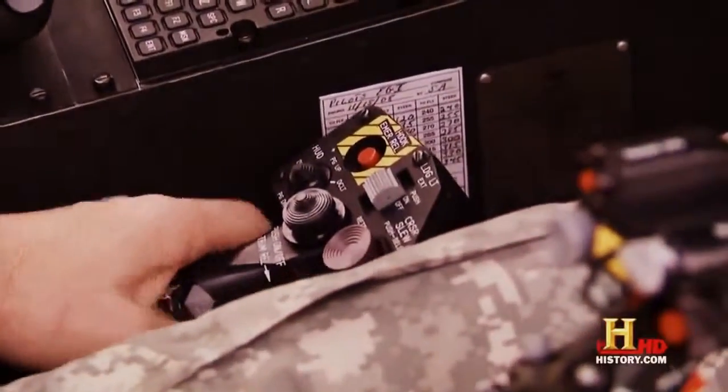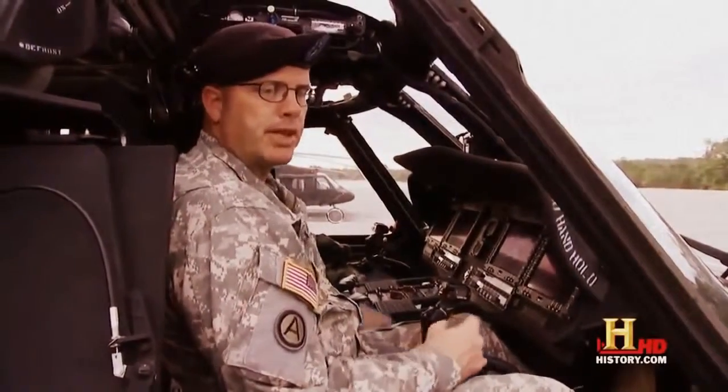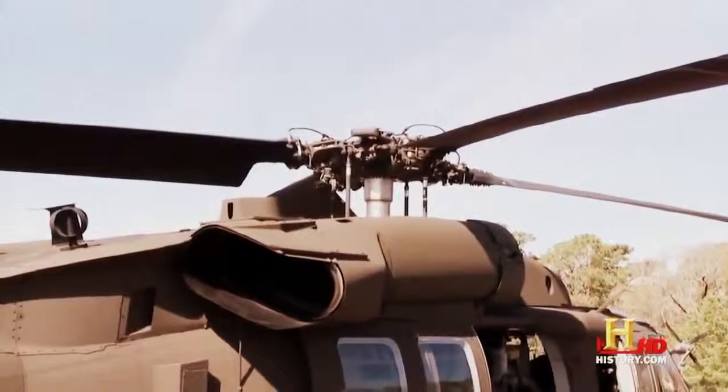The flight control that I have in my left hand here is called the collective. And it's called the collective because it collectively puts blade pitch angle into all 4 rotor blades at the same time. The more pitch I want in the rotor blade, the higher I pull the collective.